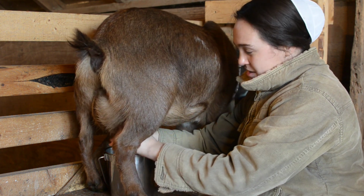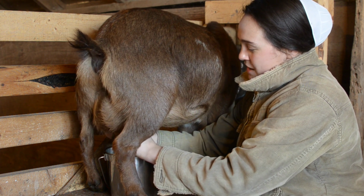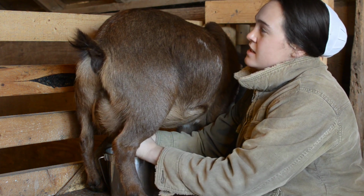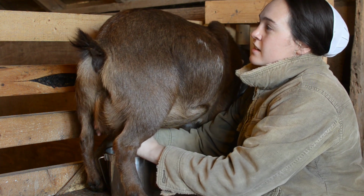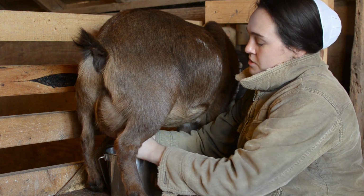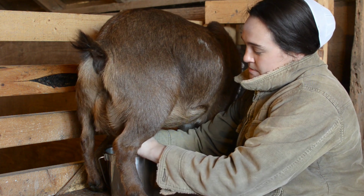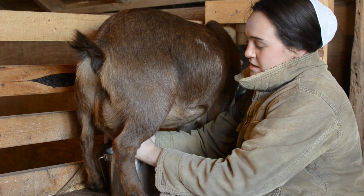But we got her on milk test. So her milk is testing really well. She has high butter fat, 7% last time, and that's something milk test does for me that I really like, is seeing what butter fat and protein they have. And then, yeah, she's just a pretty good milker, and I like her even though she's naughty.